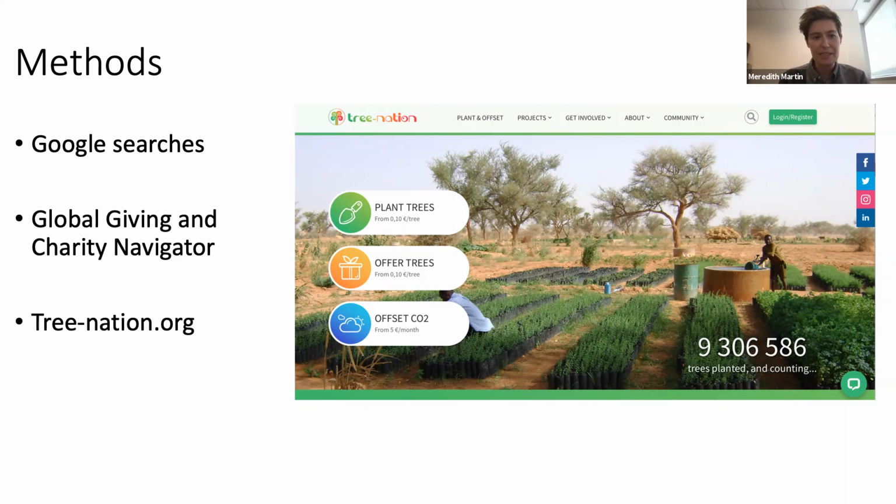And we decided to focus our efforts on organizations that are working in tropical and subtropical climates, because we think that the challenges and issues around tropical reforestation and restoration are somewhat different than in some temperate areas and in urban areas. So we excluded those organizations. And so we came up with 174 organizations that matched our criteria. They were a combination of nonprofit organizations as well as for-profit companies.